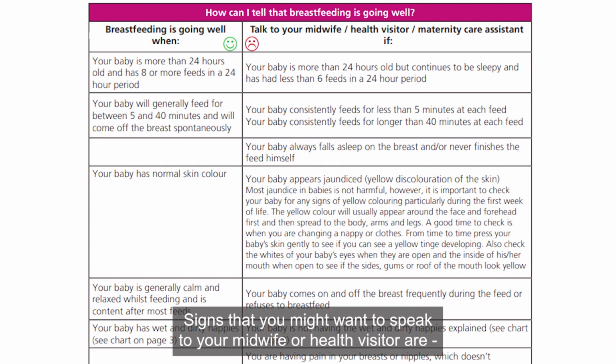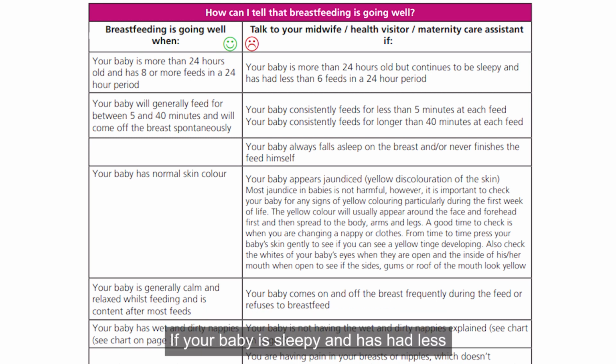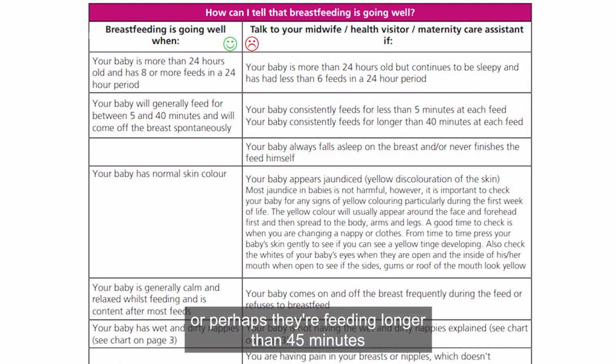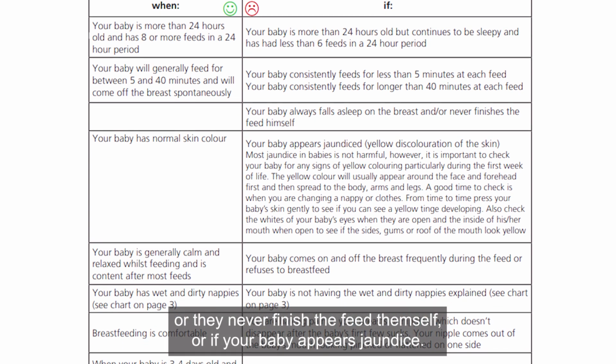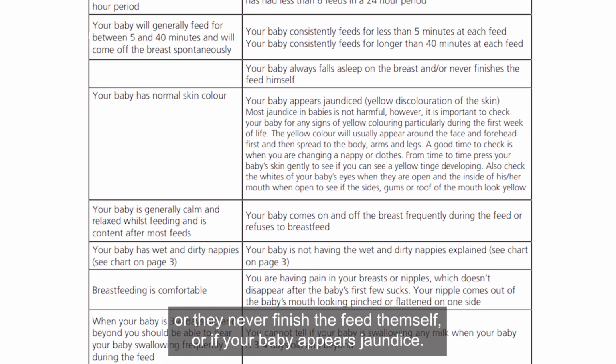Signs that you might want to speak to your midwife or health visitor are if your baby is sleepy and has had less than 6 feeds in 24 hours, or if they're consistently feeding for 5 minutes or less at each feed, or perhaps they're feeding longer than 45 minutes at each feed. If they're always falling asleep on the breast, or they never finish the feed themselves, or if your baby appears jaundiced.